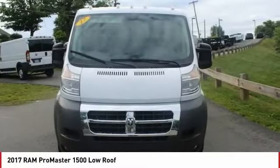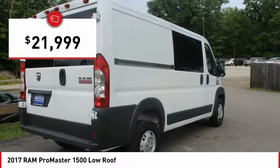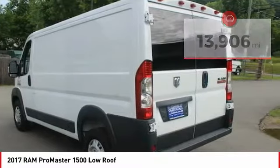RAM ProMaster provides superior on-the-job performance while helping your business carry more to more places and is priced below $25,000. This vehicle has less than 15,000 miles. Here are some of this vehicle's great options.